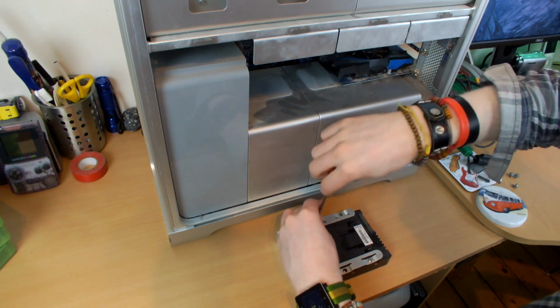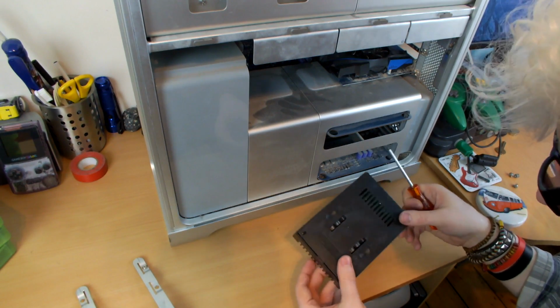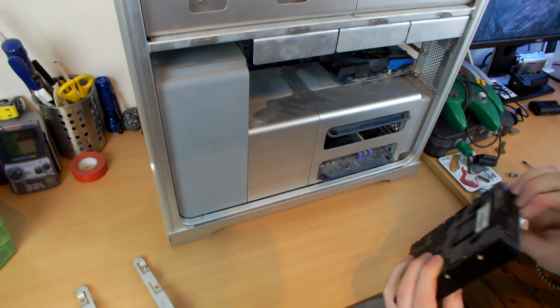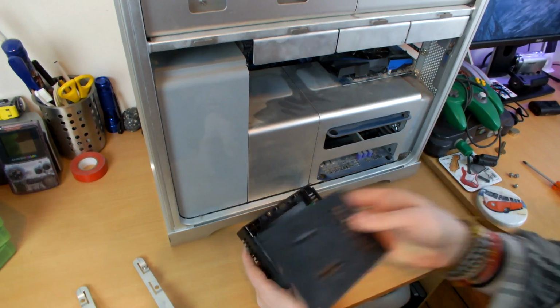It basically turns the 2.5-inch SATA sized drives into 3.5-inch drives, and you can just slide up like this, if I remember correctly. I want to do this properly. There we go. Slide that up, and there it is. There is the Samsung 830 in there. This has not seen the light of day for quite a while.